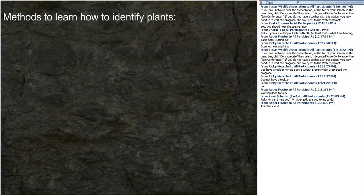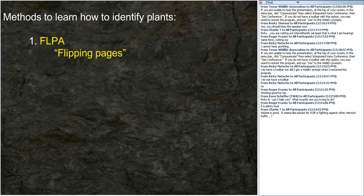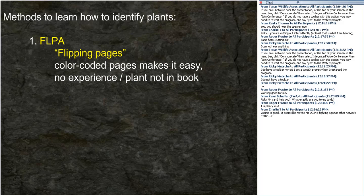Now, the first method we're going to talk about, since you just learned that symbol terminology, I'm going to test you with the symbols of the 2 words that I'm thinking about. Their first 2 letters, FL, the first 2 letters of the second word are PA. Flip-a. Many of you have used the flip-a method. I certainly have. That's flipping pages. You've got a color-coded book, something like that. It's easy, it's quick, doesn't take much experience. But the con may be that that particular plant you're looking at is just not in that book, so the method is not going to arrive at the correct ID.